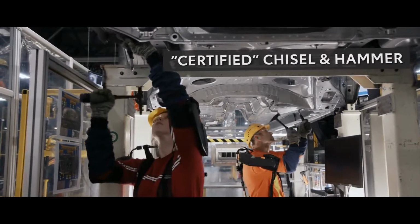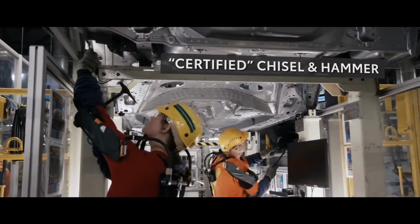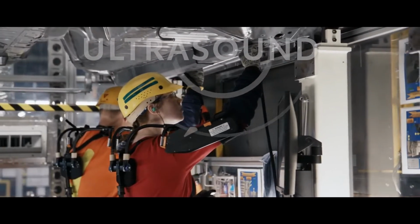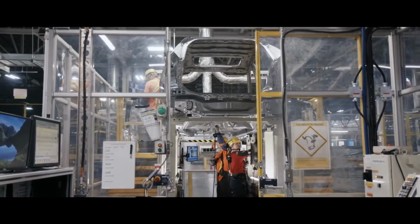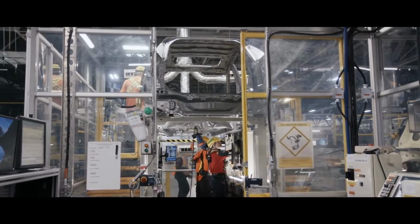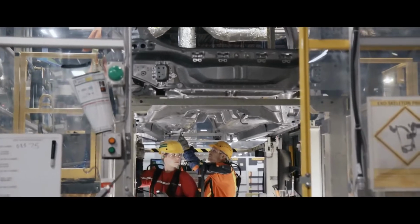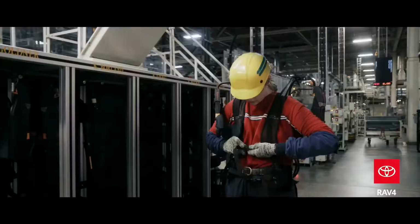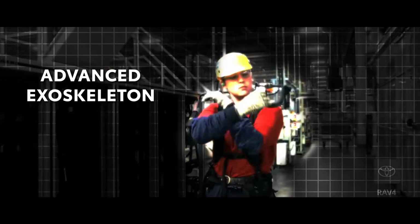Once completed, the underbody is carefully checked by a team member using a Toyota certified chisel and hammer and ultrasound technology in order to confirm weld integrity. Weld integrity checks are a global Toyota process to ensure built-in quality and safety across all models. While this process itself isn't new, one aspect of it certainly is. Team members now wear an advanced exoskeleton while performing these checks.